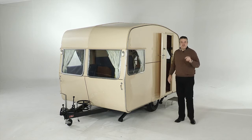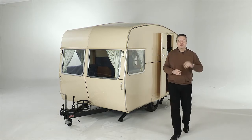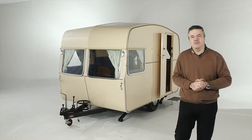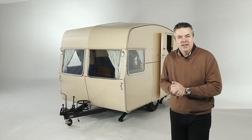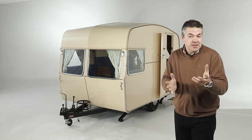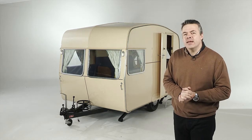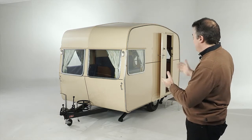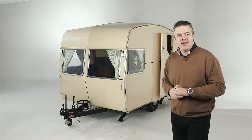50 years ago, petrol cost 22 pence a gallon. Cost of the average house, £7,900. And on average, we were earning £1,000 a year. And it was also the year, 1964, that two Kens, Ken Smith and Ken Day, built this, Swift's first caravan.